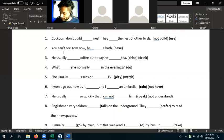And number four. What does she normally do in the evenings? Exactly. What does she normally do in the evenings? Perfectly fine. All right.